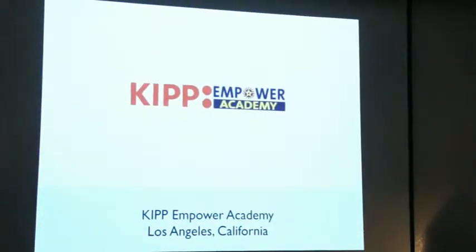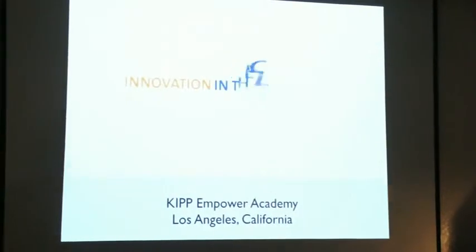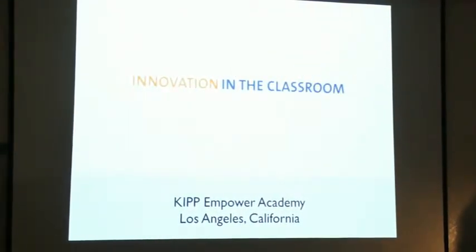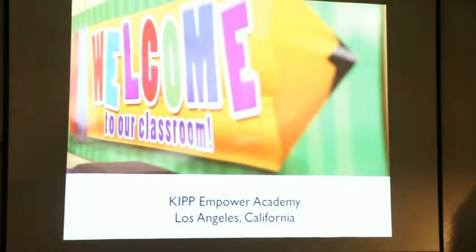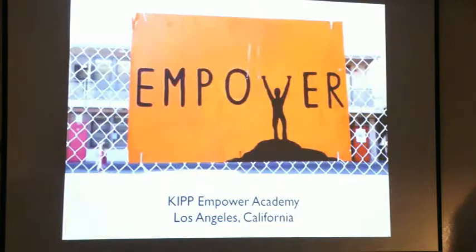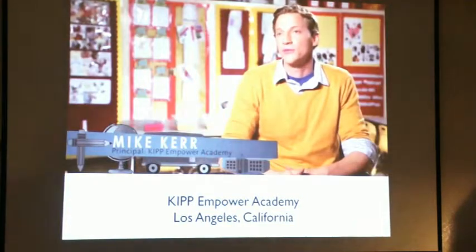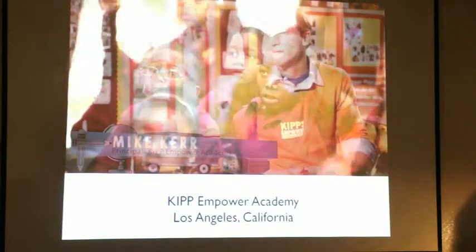Right now, just 4% of students entering high school in South Los Angeles are graduating from college. For us, that's unacceptable. If I could think of one word to describe what a school should do for its students, it is to empower them for the future. So I chose the name Empower for our school name. For our students to be fully empowered means to be strong in mind, body, and spirit.